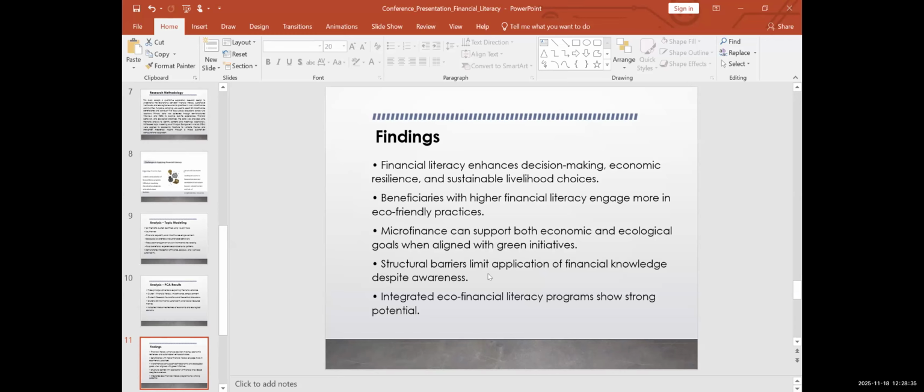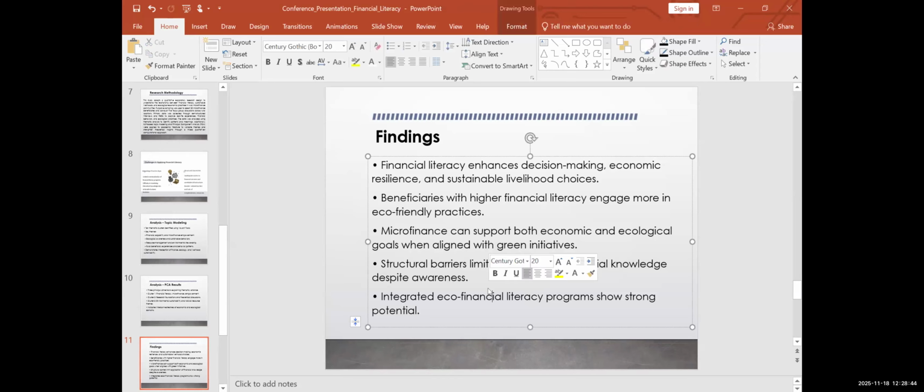As I told you, regarding the sustainable development goals, we are mapping a few goals to the financial advancement of the rural community. And there are structural biases and limited application of the financial knowledge; despite the awareness, it was very poor. And we have focused only on the people who have undergone this financial literacy program within a period of less than 1 year.